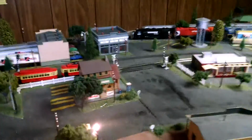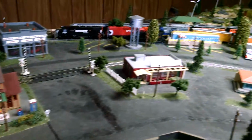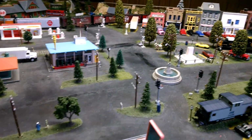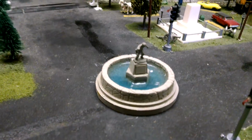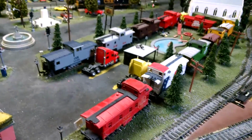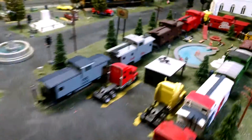And here's my set from the other side, the front side, as you can see. Here's a little pond with a monument in the middle. Park from this side. And there's one over here. This is my Caboose Motel. They've got the real one in Strasburg, Pennsylvania. I know because I've been there before. I've seen it. And over here is my little park.